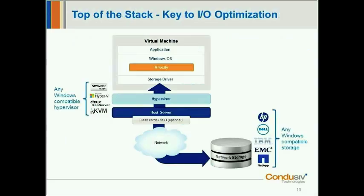Now, Thomas had a question here. He said, since this is installed on the guest OS, is it licensed by each Windows guest, or is the licensing model based on something else? Thomas, we're actually licensed by host. So you can have any number of VMs running on that host and deploy Velocity to them. It's a host-based pricing model.